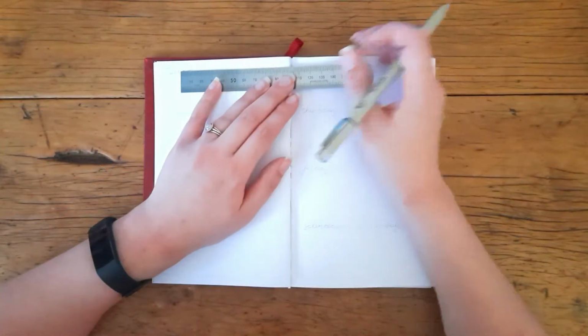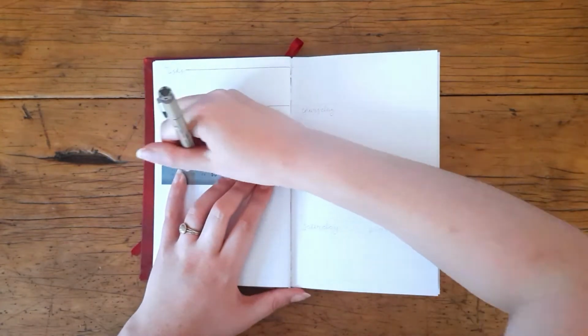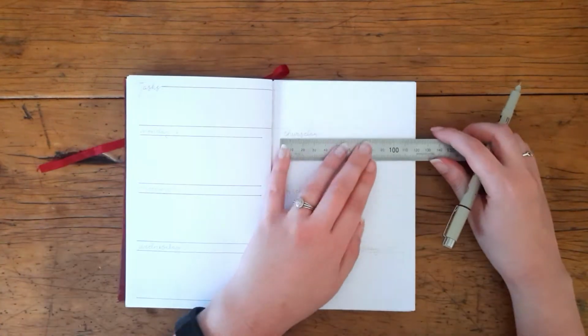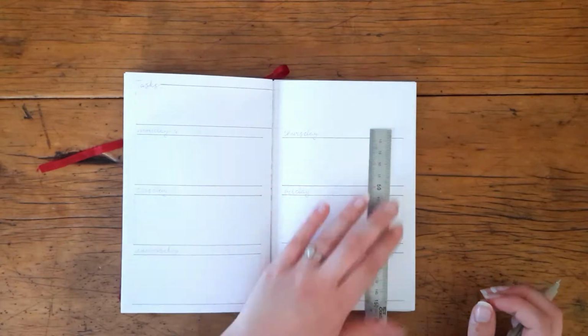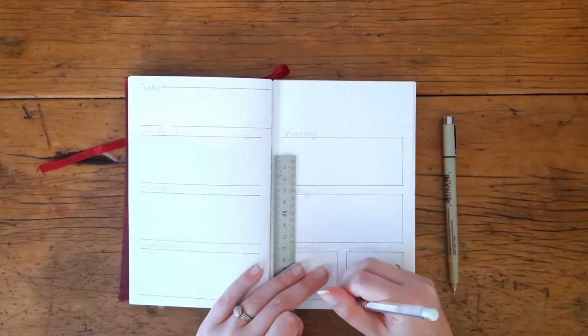And now for my weekly spreads. This past year I started doing a Dutch door weekly spread, and I've really been loving it. With this design I can see my monthly task list no matter which week I'm in. For this month I decided to draw a box for the task list as well as for every day of the week.